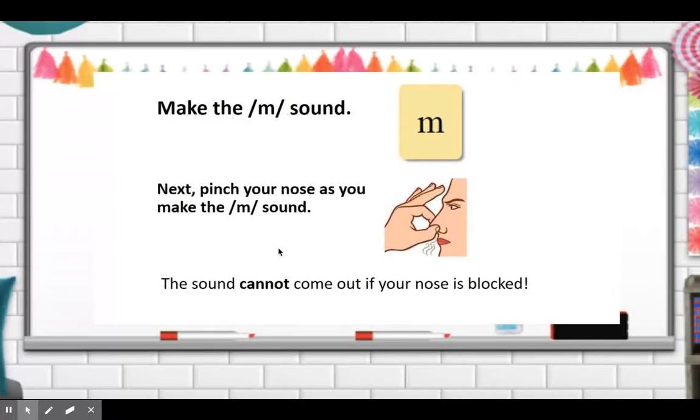Okay. Now what I want everyone to do is make the sound. Ready? Okay. Now I want you to pinch your nose as you make the sound. Ready? Pinch your nose and say it. Notice how the sound cannot come out if your nose is blocked. Isn't that funny?